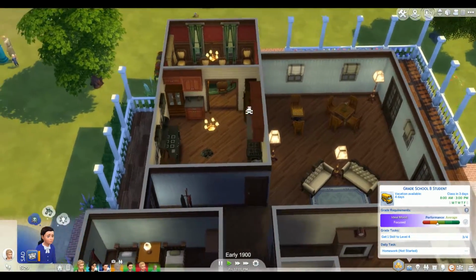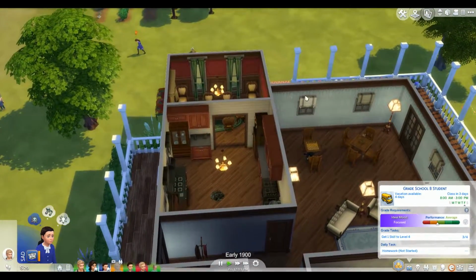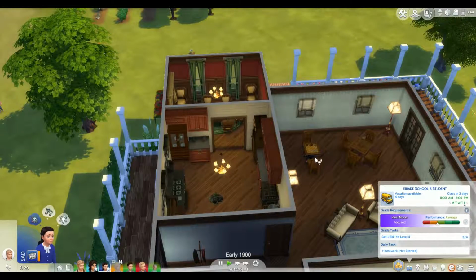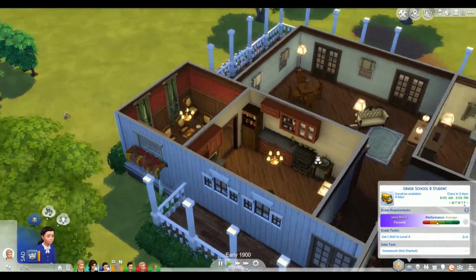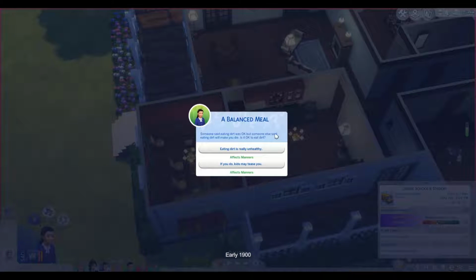And then we've got our kitchen, which for the first time ever has lights in it now. So we do have a ceiling light in there, and I did put a floor lamp to replace the candlestick that had been there. And then we have, oh, let's see, a balanced meal.